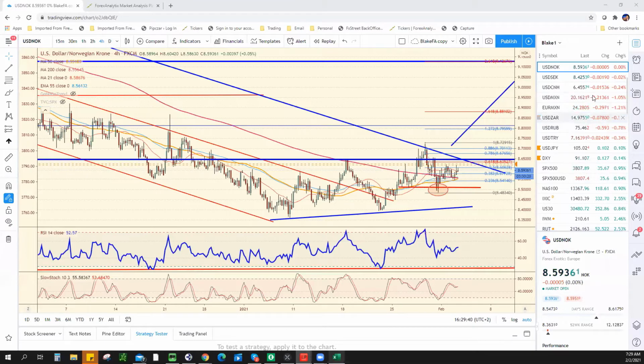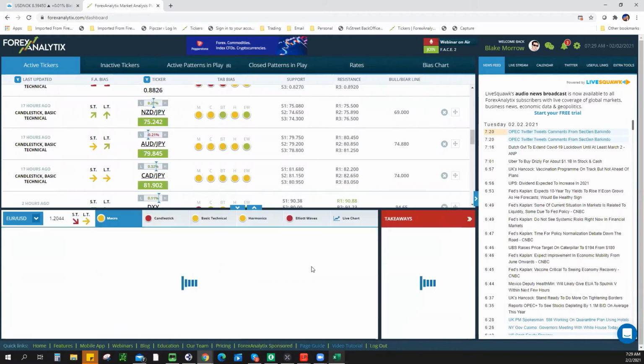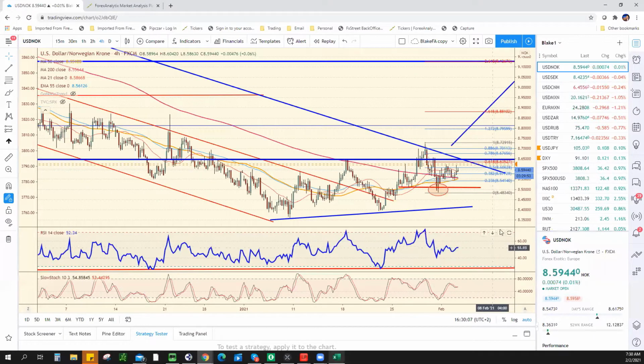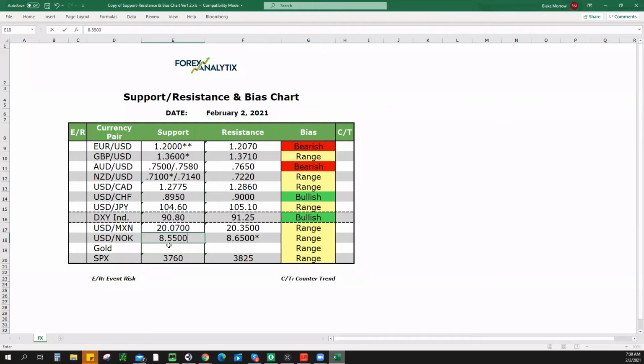And last but not least, gold. One of the things I wrote down last night, or I said it during the daily roundup: the inverted head and shoulders pattern may be developing, but a break of the 1880 level is needed to get bulls engaged. What I said yesterday in the webinar and the daily roundup is that a lot of people have bought gold thinking gold's going to play some catch up to silver. The problem is it's not, and we've slumped towards support. So I really think that if we break through 1830, we might actually trade down to 1802 again. So support is 1800, 1830.